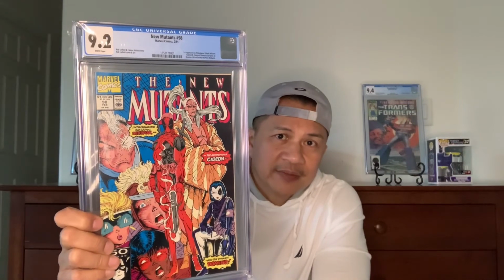And last but not least, if you want to enhance your collection, I suggest you get this book. Well, take a look at it. It's New Mutants #98. It's the first appearance of Deadpool. This book is kind of pricey. It's going up. It's really pricey right now.